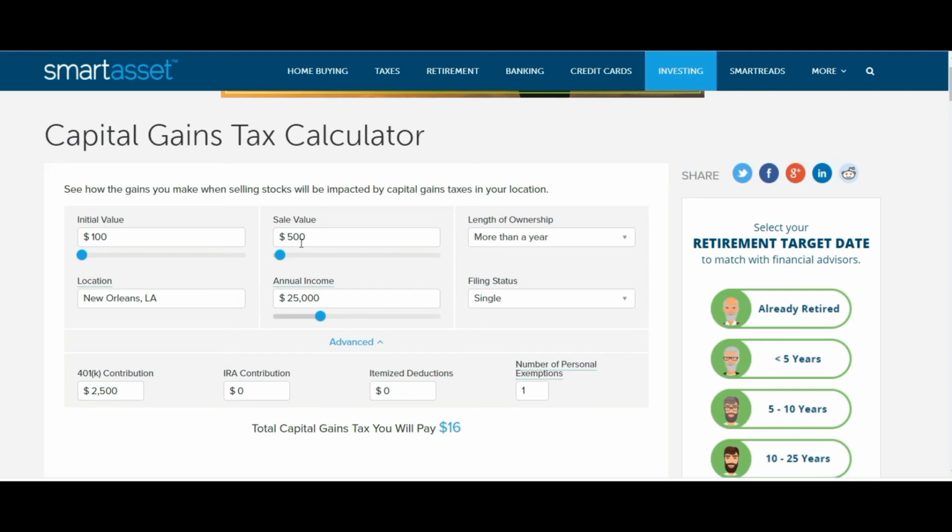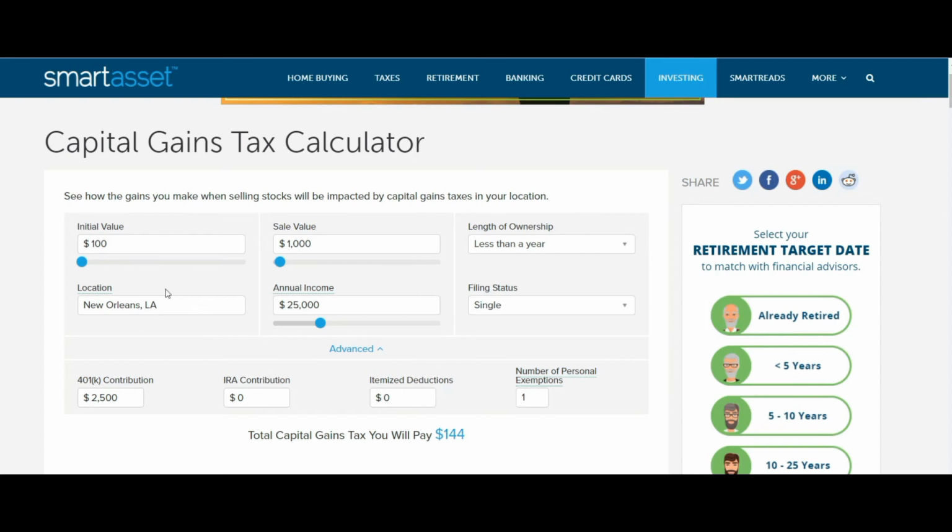So let's just say the initial value of your stock is $100. You sold your stock at $1,000 and it was less than a year. Also, the location may affect the capital gains tax because of different states' rules and regulations. Your annual income and your filing status may also affect your capital gains.